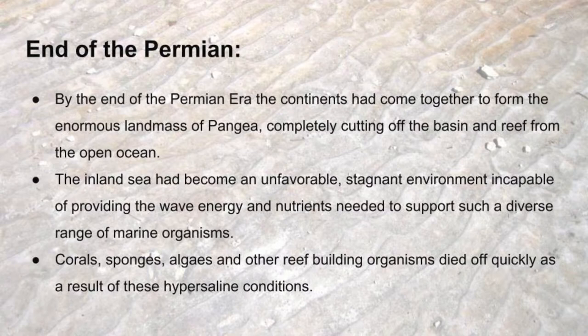By the end of the Permian era, the continents had come together to form the enormous landmass of Pangaea, completely cutting off the basin and reef from the open ocean. The inland sea had become an unfavorable, stagnant environment, incapable of providing the wave energy and nutrients needed to support such a diverse range of marine organisms. Corals, sponges, algae, and other reef-building organisms died off quickly as a result of these hypersaline conditions.